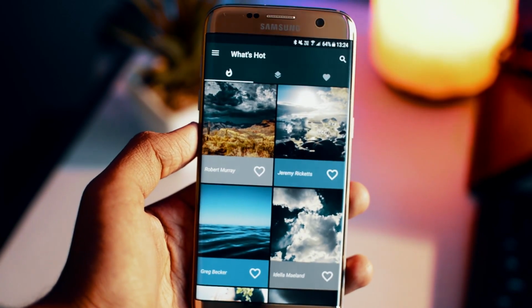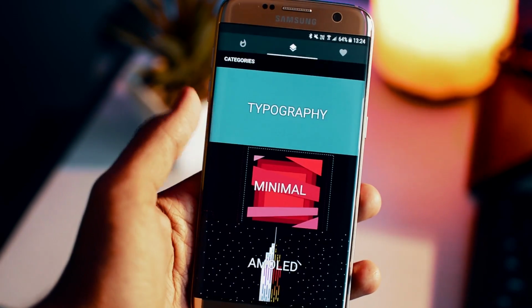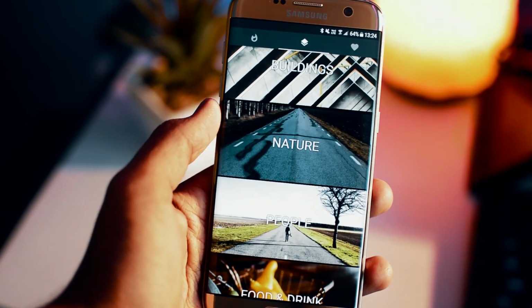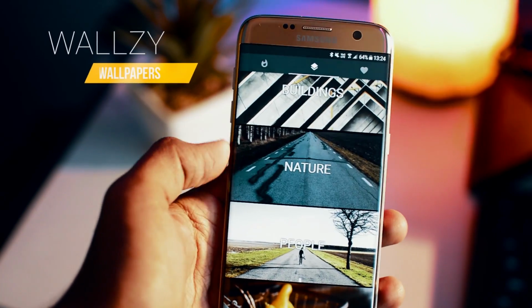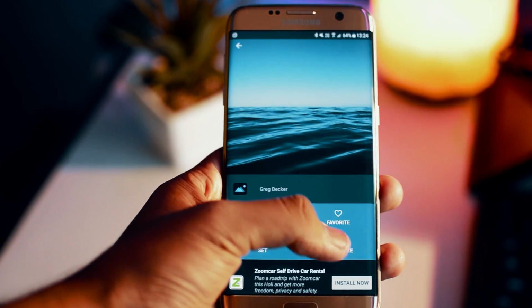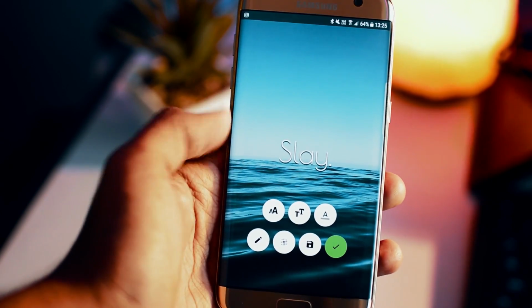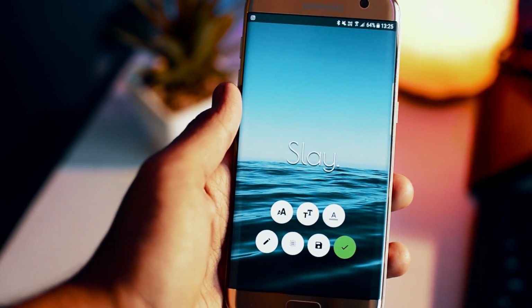Alright, so if you guys know me, I'm a huge wallpaper head. So good wallpapers on good devices with good displays is a must for me. Well, this application called Wallzy is not gonna take you by surprise. Not only does it have some of the best categories as well as curated wallpapers for you to download on your Android device, but also it has a customized section where you can add text, change the font, change the color, change the brightness, and really customize your background and wallpaper to be your own.